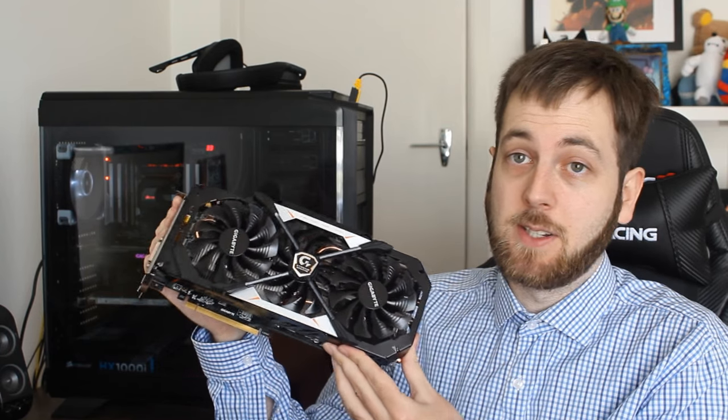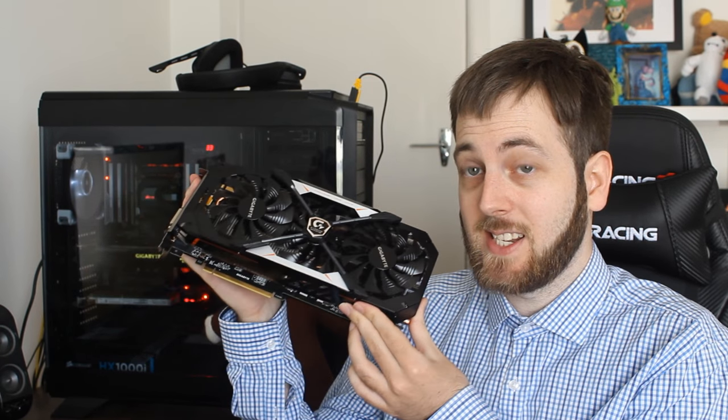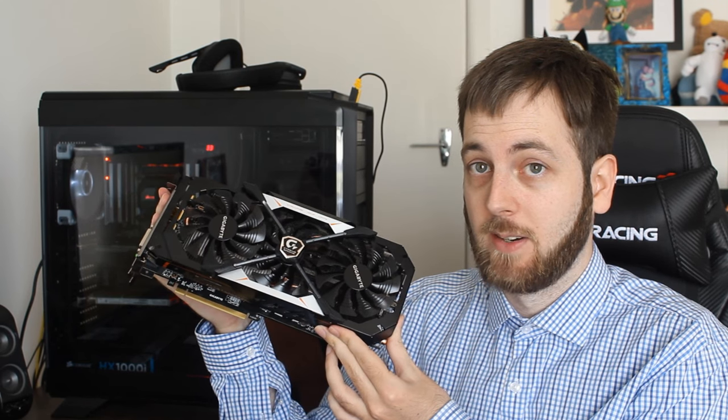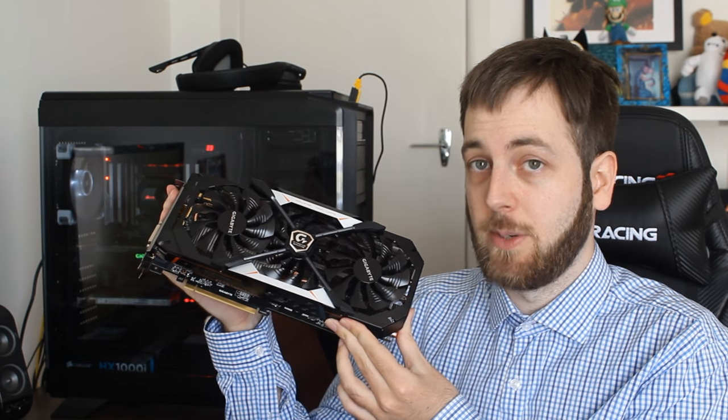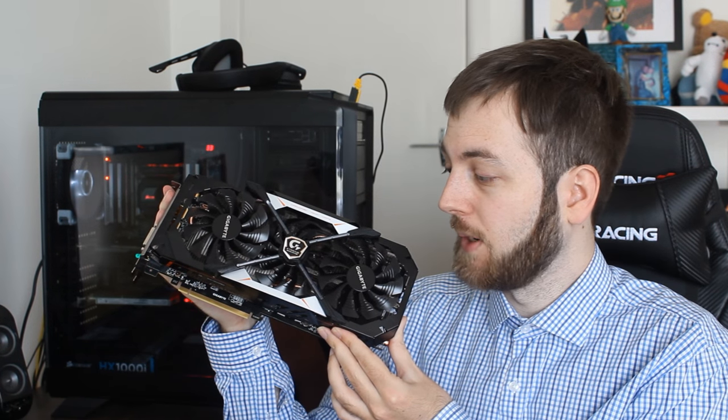So very interesting results. Honestly, I was quite surprised at how well the Xtreme Gaming 1080 did by comparison to the Pro Duo, even beating it sometimes. I was very impressed. This is a single GPU graphics card beating a dual GPU graphics card in certain tests. So that was very, very impressive.